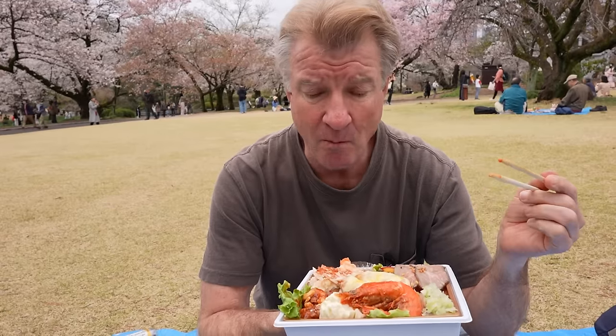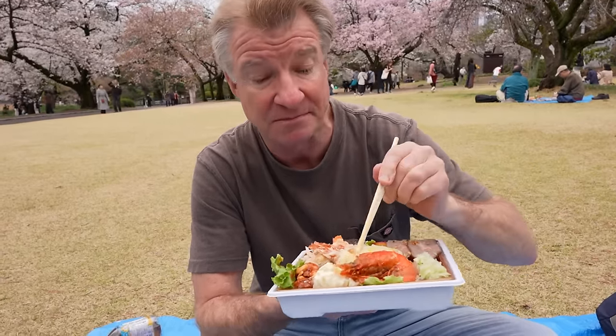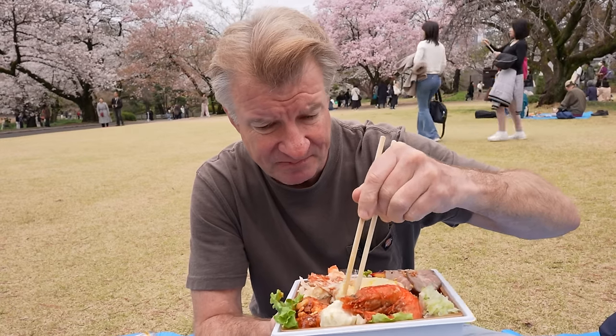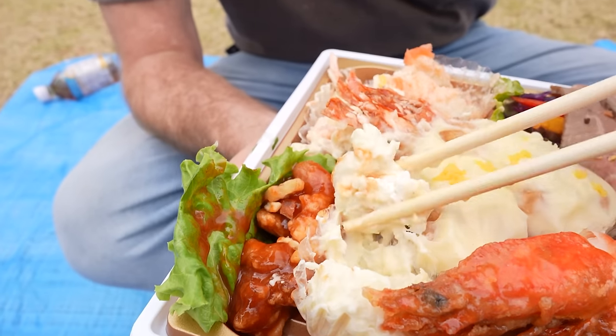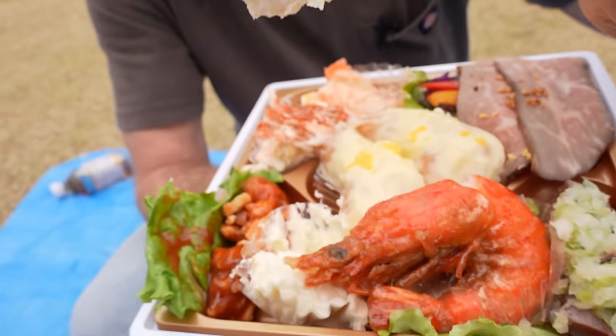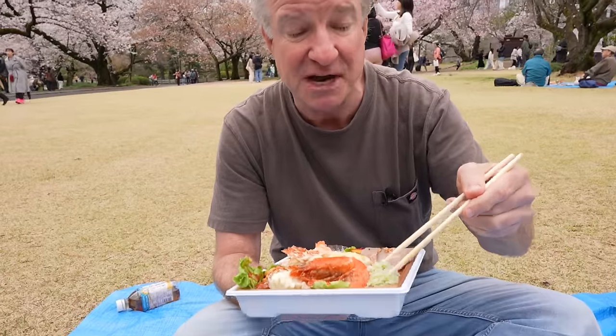Chicken. Mm-hmm. And a sweet and sour sauce covered in nuts. Oh, it's fabulous. And over here, beats me. Potato salad. Again, a different type, though, more creamy.